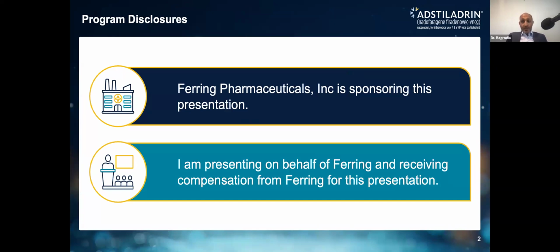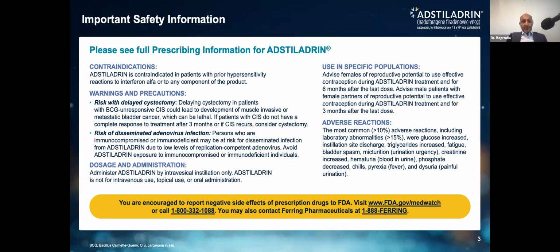So this first slide has some critical safety information, and I'm going to read it as written just so we're all crystal clear on it. There are a few contraindications that are worth mentioning. Adstiladrin is contraindicated in patients with a prior hypersensitivity reaction to interferon alpha or to any component of the product.